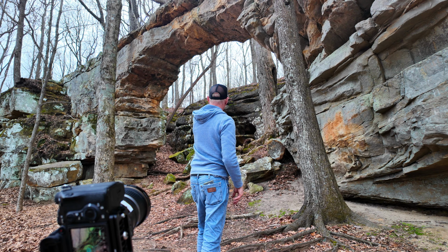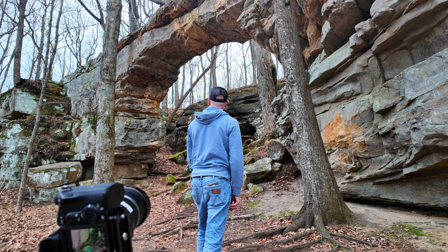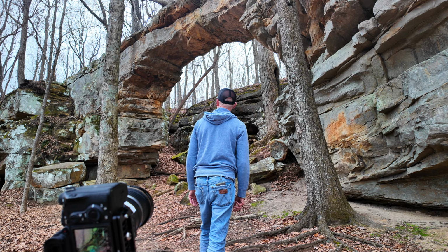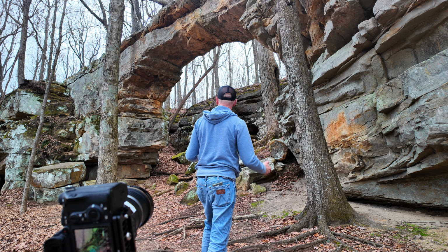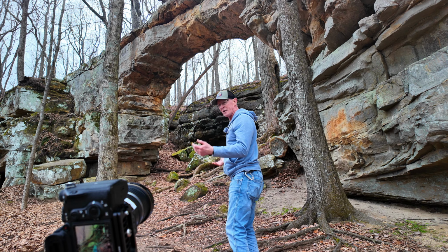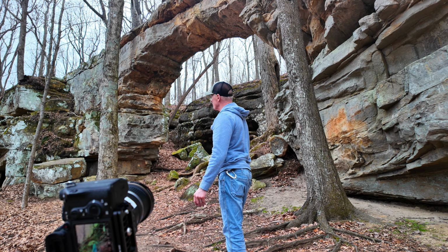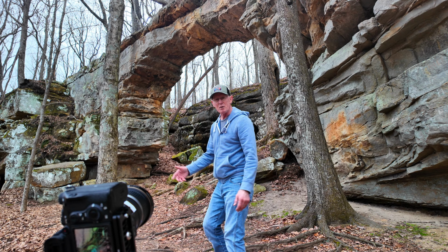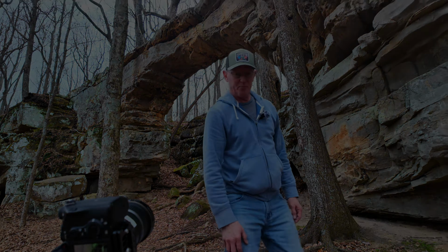And then you can still see the cave in the background, which I really like too. So yeah, this is really neat. It's a challenge because you got these trees in the way. You know, you're not going to cut them down. You just got to deal with them. So I'm trying to use them as like bracketing features. But anyways, if this image is any good, here it is.